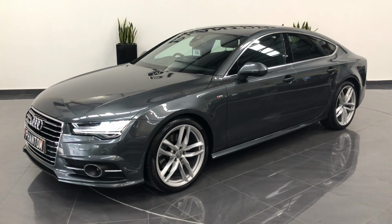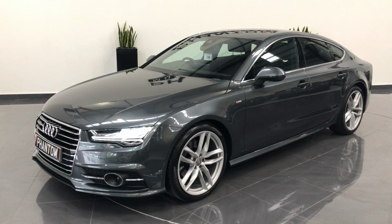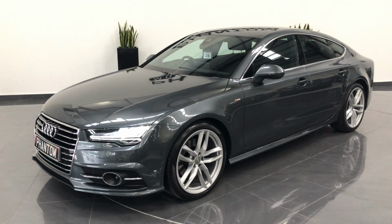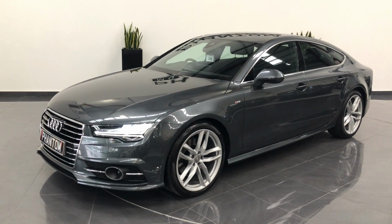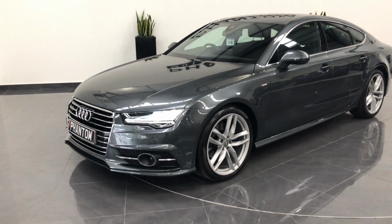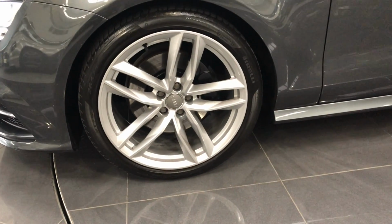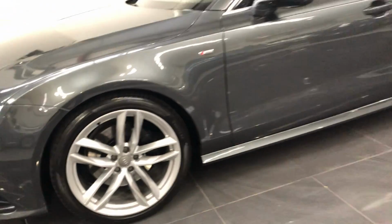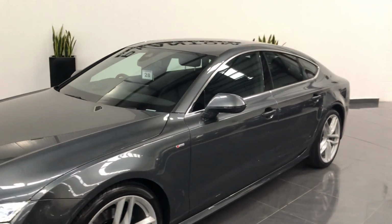Enjoy the video. So here we've got the Audi A7 S-Line Quattro, finished in Daytona Grey Pearl. VAT qualifying vehicle, only one owner from new. Full service history, it's got its two original keys, I'll show you in a second. With 20-inch S-Line alloys, four matching Pirelli tyres, privacy glass. It's got a nice spec, this.